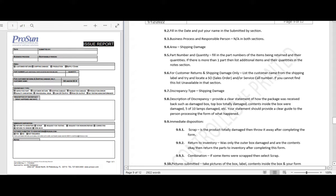For description of discrepancy, provide a clear statement of how the package is received back. Your statement should provide a clear guide to the person processing the form of what happened. Then for immediate disposition, select Scrap if the product was totally damaged and had to be thrown away, Return to Inventory if only the outer box was damaged and the contents were okay, or if it was a combination of some items being returned to inventory and scrapped, then select Scrap.